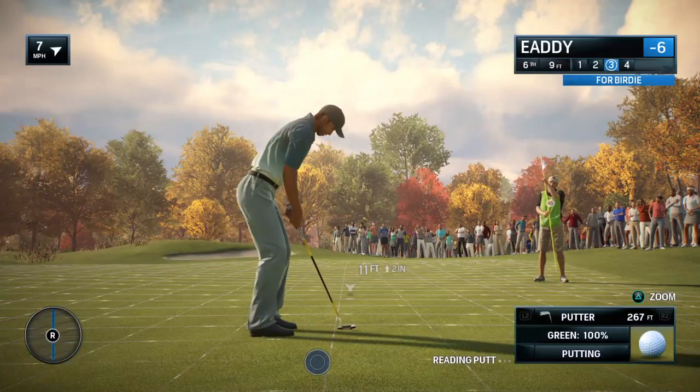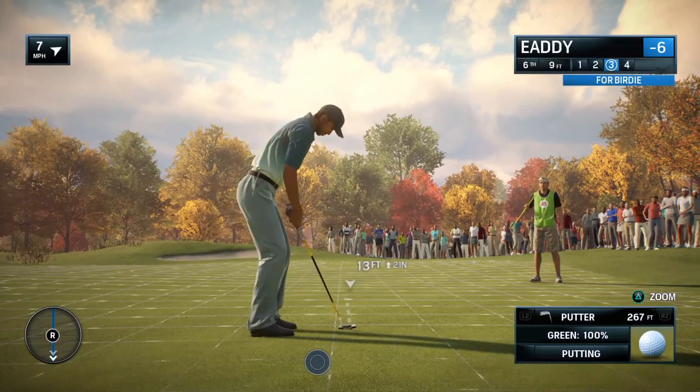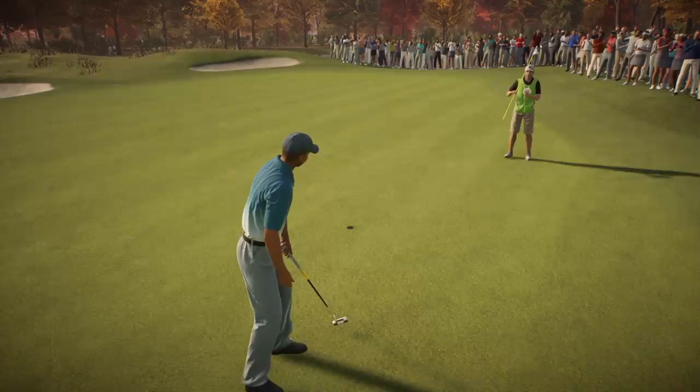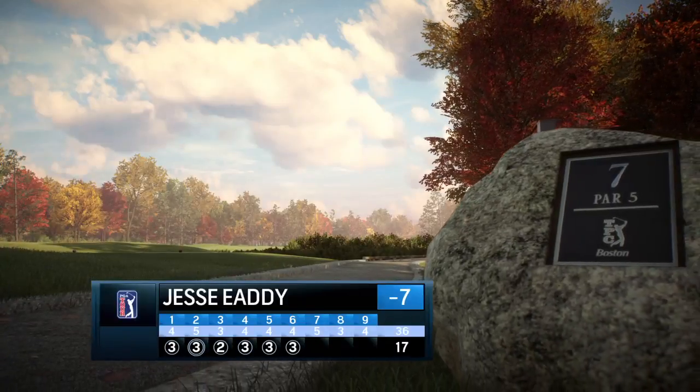Well, this would be nice. A fourth consecutive birdie. Heating up. I'm running out of fingers. Starting to fill it up now. 2 birdies in a row and 7 under for the championship.